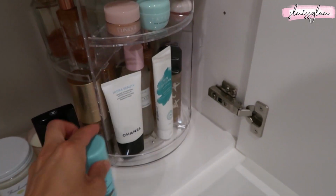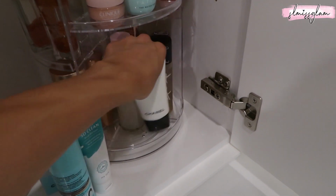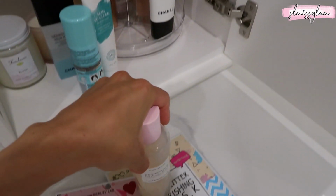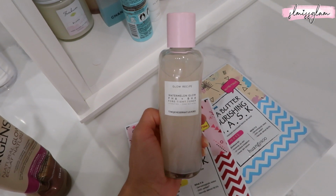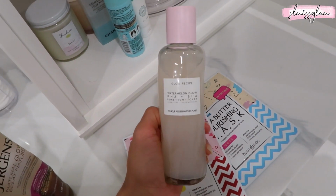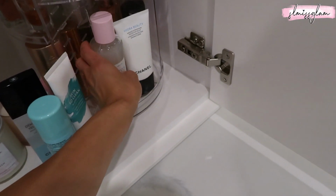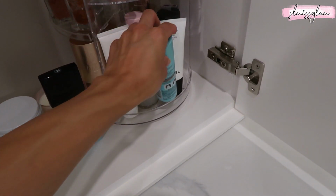Oh, I haven't really used this actually that much. So they actually sent a Glow Recipe PR package to my old address, so that was really nice that they sent some stuff over. Hopefully I can get another package to come here. But this right here is really nice. It's the Watermelon Glow Toner. So I actually have always used their serum, but I'm out of it. But I'm really loving their products. They are really nice. If there's anything else you guys have been loving, let me know from Glow Recipe.